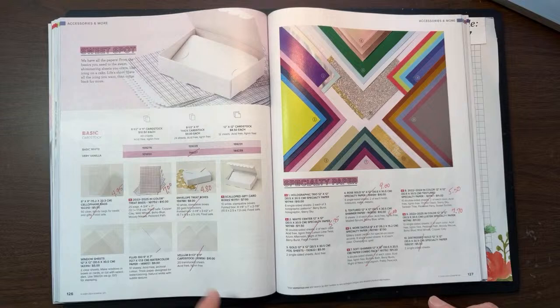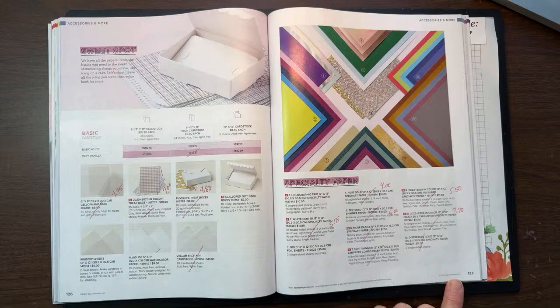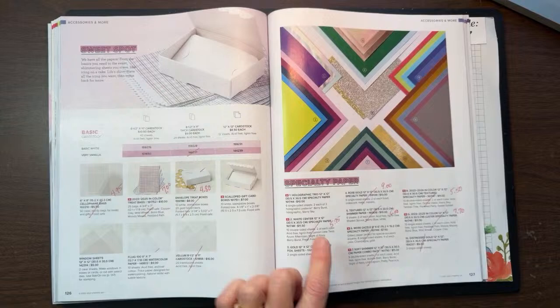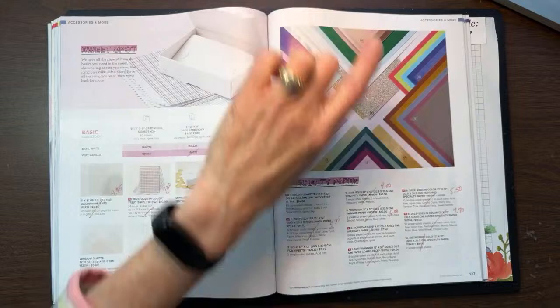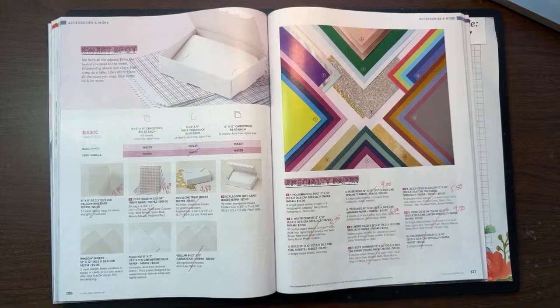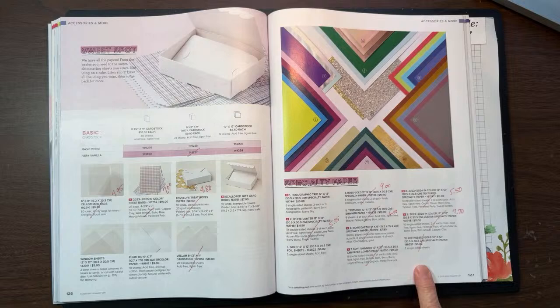On page 127, oh good, I still have people hanging with me. Thanks, gals. On page 127, the center white 12 by 12 designer series paper, this right here, that's marked down to $5.75. The rose gold paper has been marked down to $9, which is right there, number four. Number five, the textured 12 by 12 has been marked down to $6. The more dazzle, the soft shimmer, those are retiring. So basically this whole column is retiring, just those two are on sale. And then this whole column is retiring.